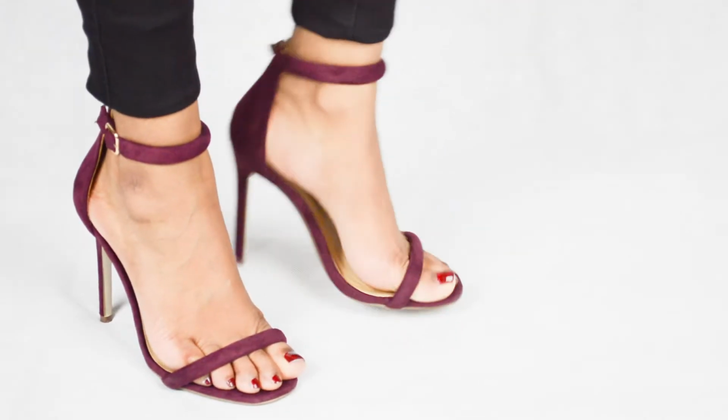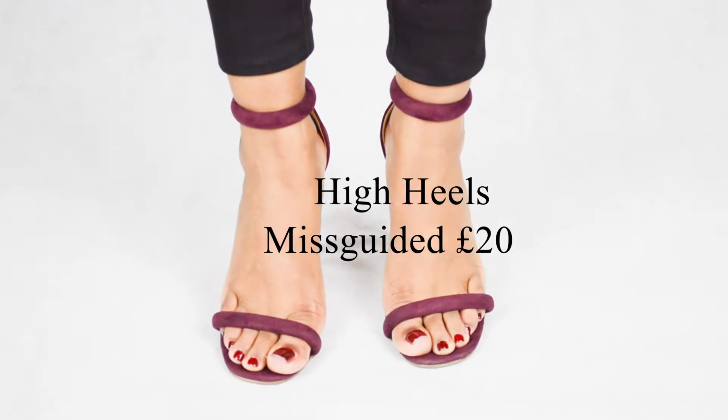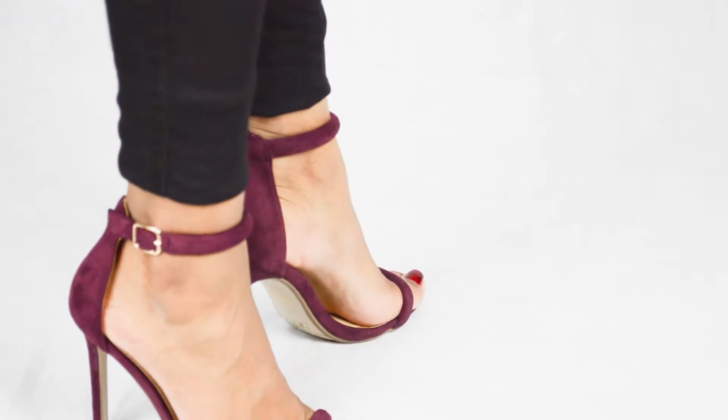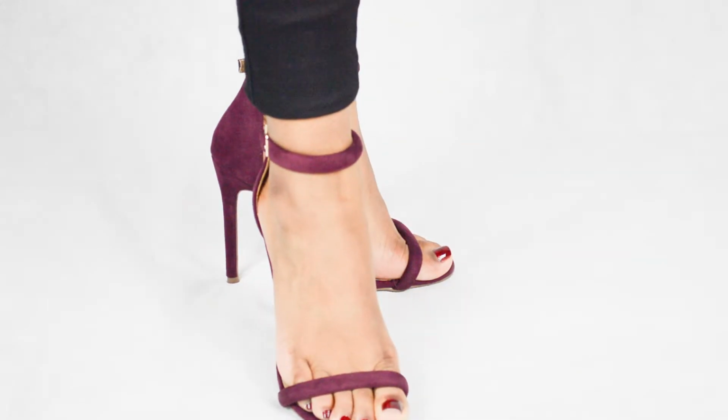These killer heels from Misguided I think are a great buy. You could wear these heels with almost anything. Jeans, dresses, short A-line or midi skirt. Whatever you decide to wear it with, there is no doubt about it, you're most likely to stand out.